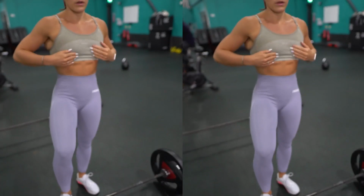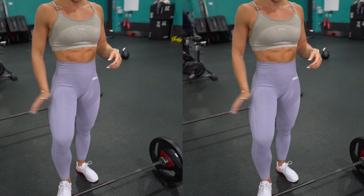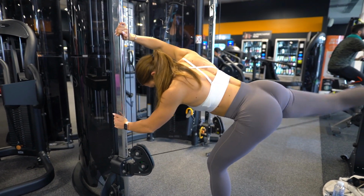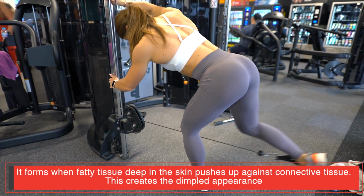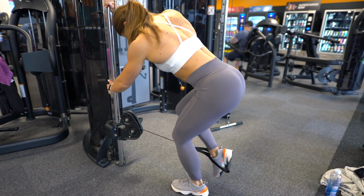Now, women at a healthy, lean body fat will still hold fat around the glutes, around the lower legs, and often, because it's subcutaneous body fat, get that pimpled kind of look right along the skin. Now, there's nothing wrong with this. Obviously, a lot of females will recognise it as cellulite, and there's absolutely nothing wrong with it. It's a natural occurrence, just a way that the body holds fat in different ways.